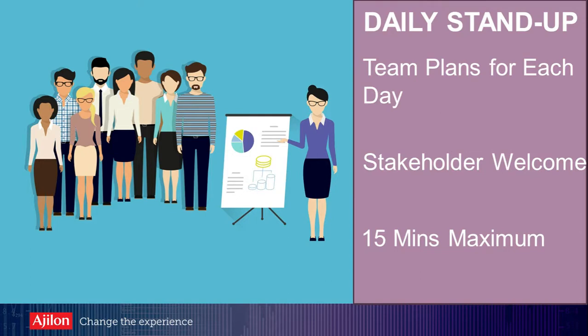Firstly, stand-ups. The team will have a stand-up typically in the morning for each day. This is for the team themselves to plan what they'll be doing. Stakeholders and product owners are welcome to attend, and again it's about being visible, and we embrace having people come in and find out what we're up to. If the stakeholder and so forth would like some updates, then we can take this offline afterwards. But also it's a great place for everyone to come together and know that the team will be there and organise meetings and so forth.